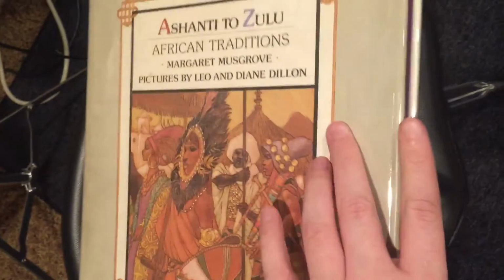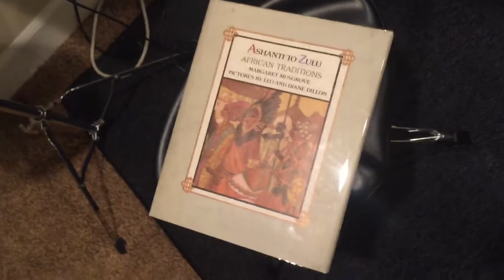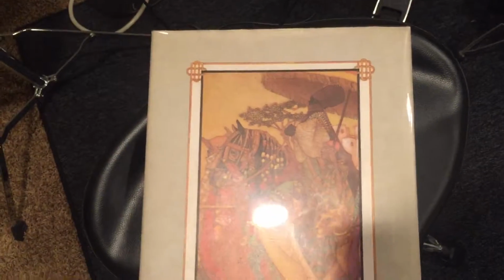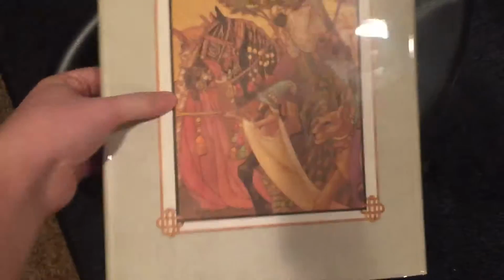This is a completely flawless book internally, and some rubbing on the outside, but it does present as a near fine book. As you can see, it's just rubbing, no tears at all.